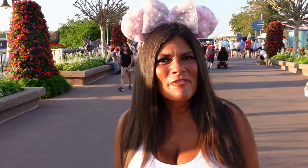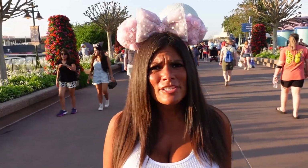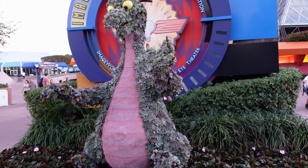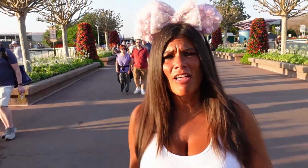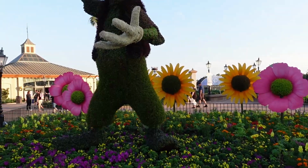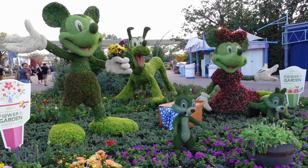Here we are at the Flower and Garden Festival, and already I can tell it's so much cuter than the other festivals. And what I'm very glad about is it's different than last year so far. I've seen a lot of different flowers and topiaries, some returning, but I've seen a lot of new, and I wasn't really expecting that because sometimes the festivals, they'll start to look the same as they did the year before. But this one, to me, so far looks a lot different.